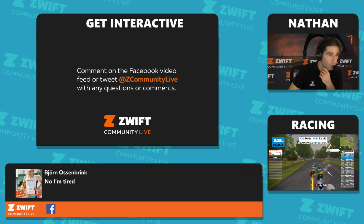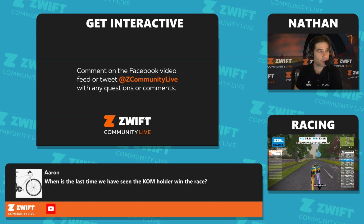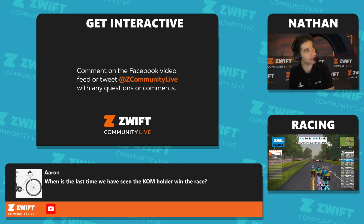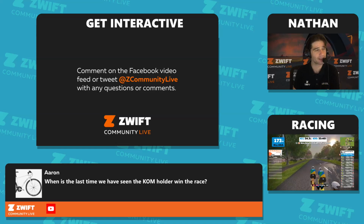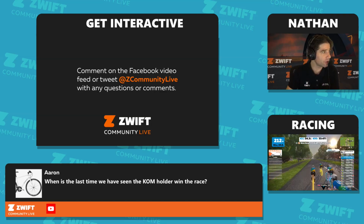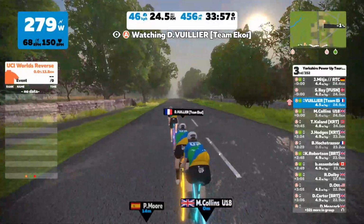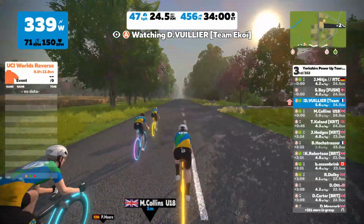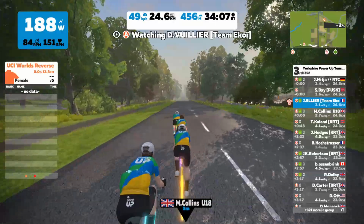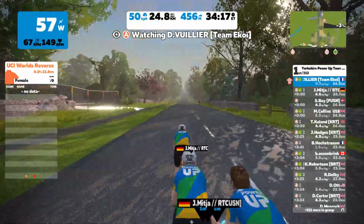When was the last time we have seen the KOM holder win the race, Aaron? That's actually a great stat. And maybe we could start getting some stats like that, actually, on the KOM holder winning the race, because I don't think it happens very often. And that speaks a lot, Aaron, to the reality of what it takes to grab that 1 or 2 extra seconds over the top of a KOM when you're amongst a pack of riders of this caliber, and how much of your matches it actually burns. So, Aaron, great question, and I definitely agree that it would be pretty cool to look into, because I think people might start doing their tactics a little bit differently if they start seeing those kinds of stats. Or perhaps, a lot of times the KOM holders think, well, I can't win the race, but I can at least get this.